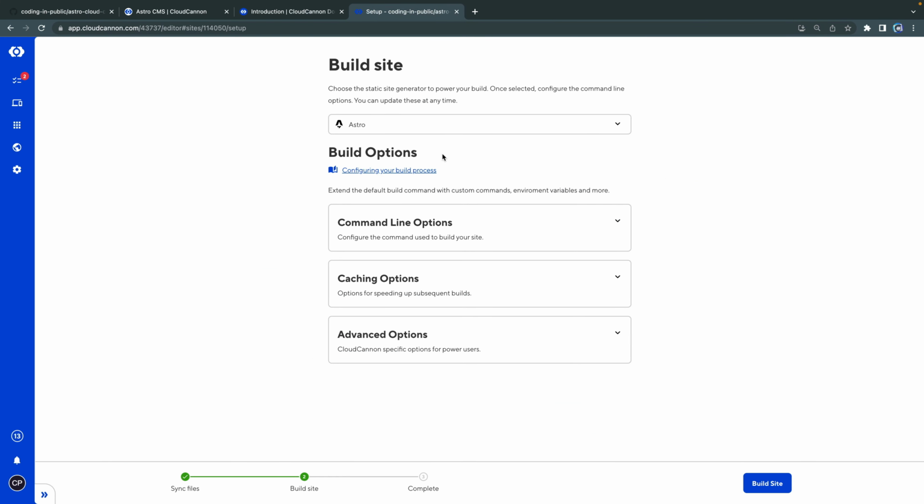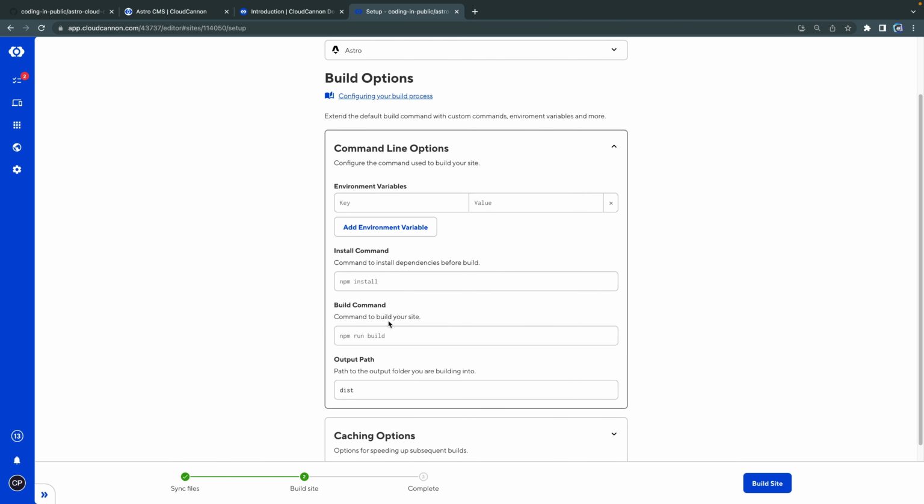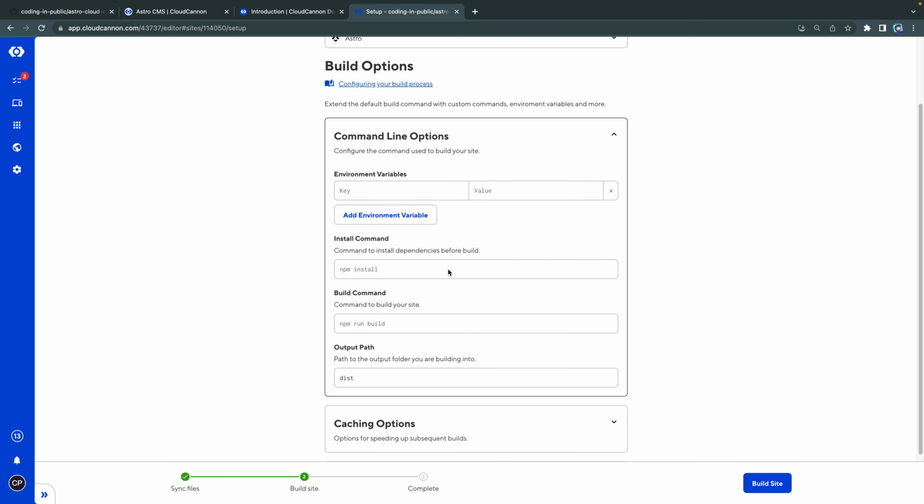All right, real quick and easy, and it's identified it as an Astro site automatically, and it's gone ahead and added command line options that you would expect. Now you can do additional things like adding environmental variables. So let's say you have some kind of secret key and value pair that you need to have stored. You can add that here. You can also change this up.